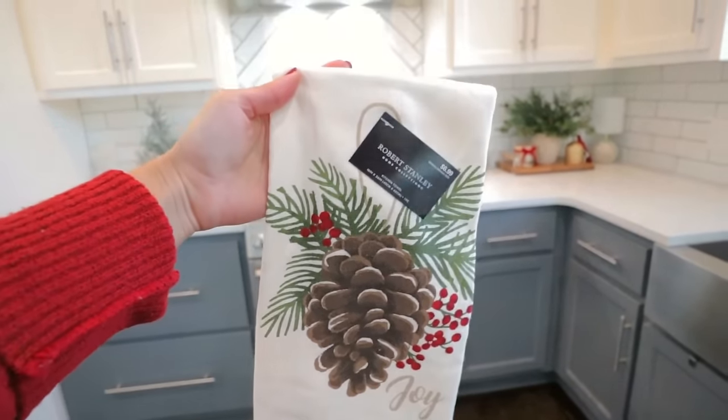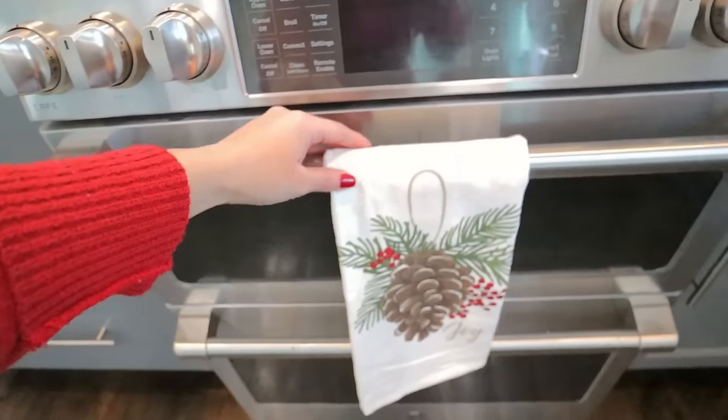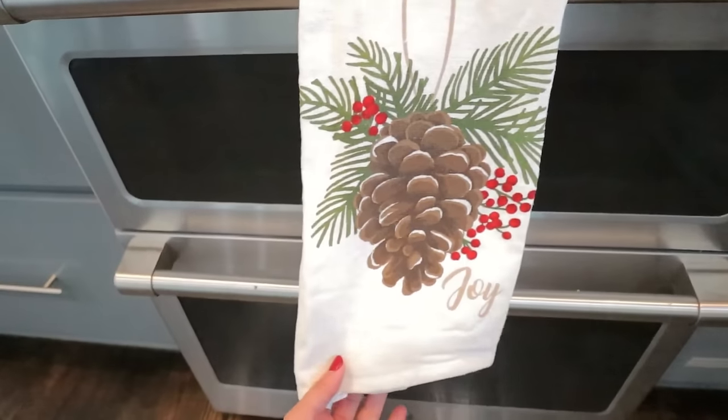And I got this kitchen towel at Hobby Lobby, and I love the simplicity of this one, the right amount of red and the right amount of warm colors.